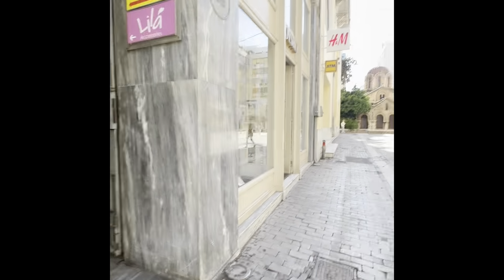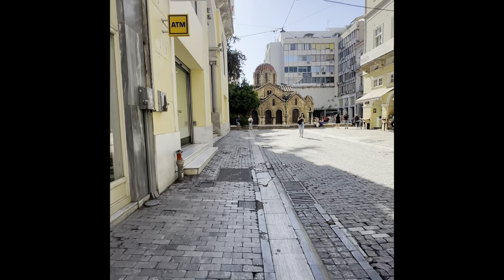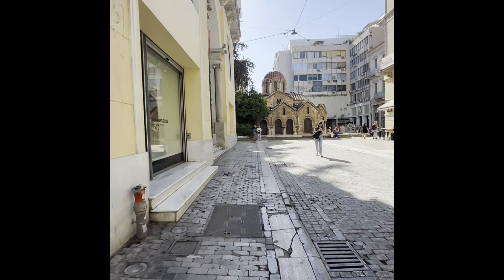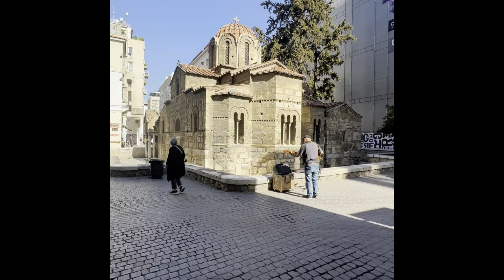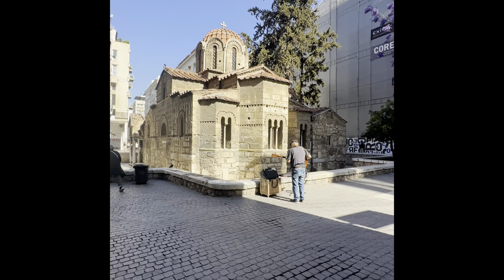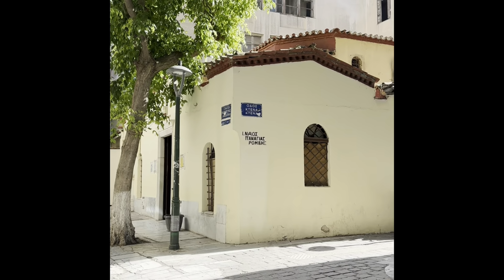Lots of alleys that go to. And let's see what this one is. It's really old. Another tiny church here.